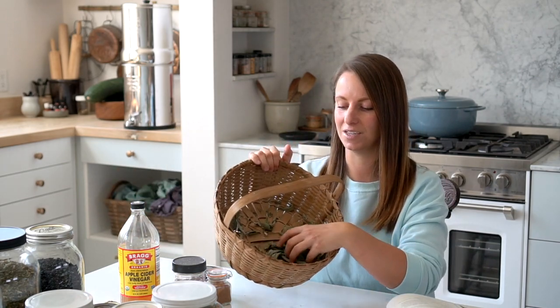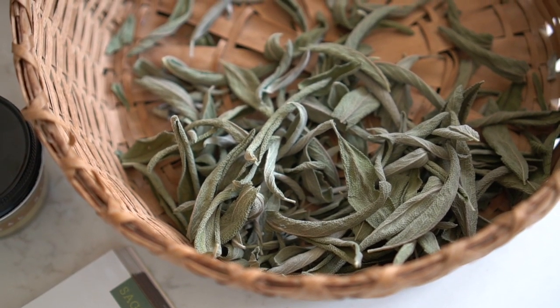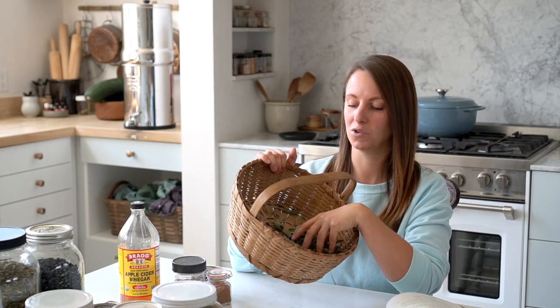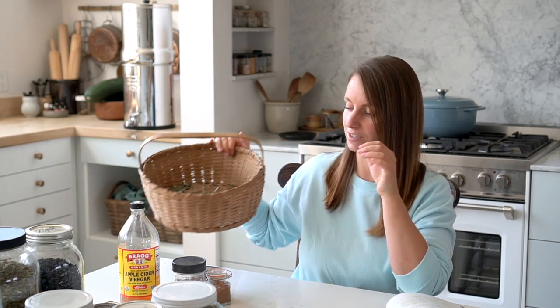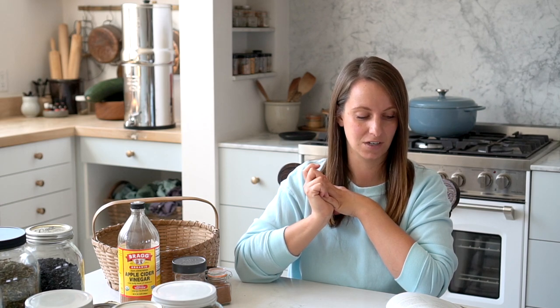She also has a recipe that I'm really intrigued by, called A Good Gargle for a Bad Throat, and it is using sage, and I have some sage from my garden that just smells so good. I've dried it and I can't wait to use it, and hopefully get more before the season ends. But sage is a drying herb, and so it can be great to dry up that excess mucus and fluids that are happening in your head when you're sick. She doesn't recommend it if you're nursing because it can dry up milk. So just thought I'd put that out there.